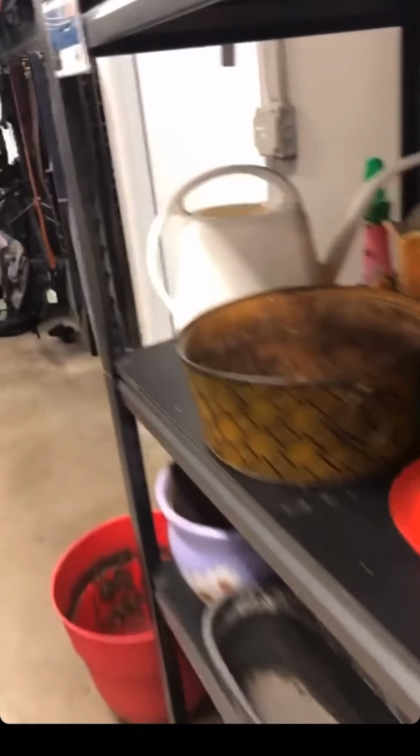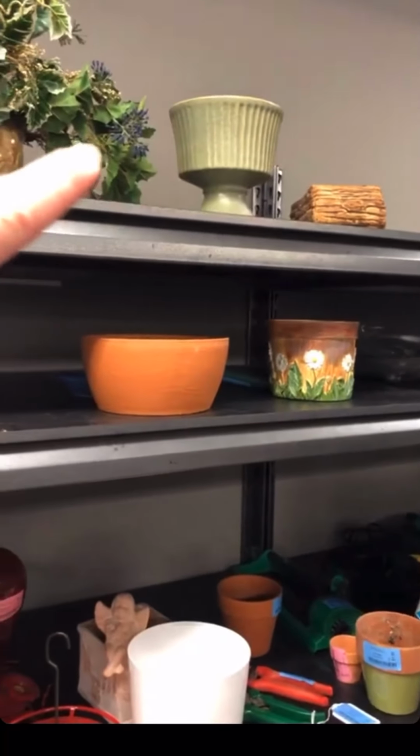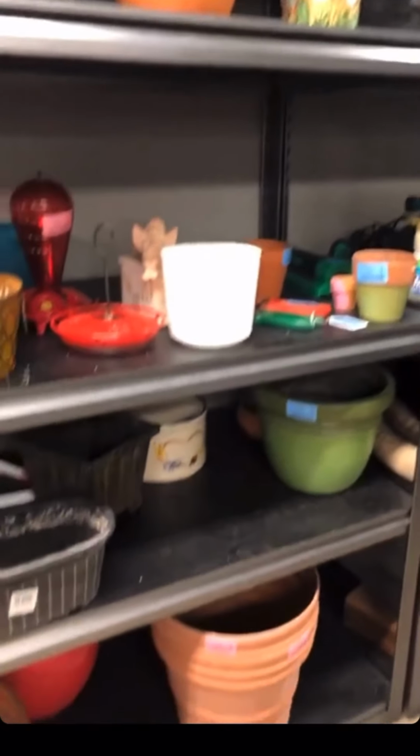Some nice planters. I try to look for watering cans, definitely. That's a good thing to grab at the thrift store. A lot of times you'll be able to find good plant pots, even if it has the faux flowers in it, just pull those out.